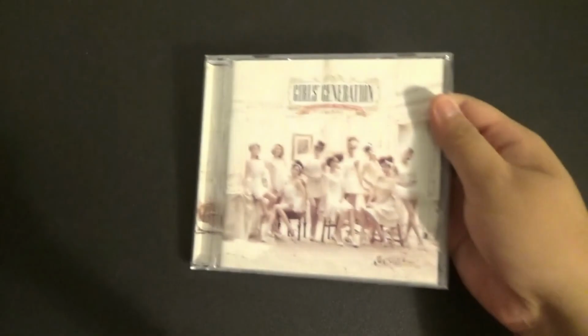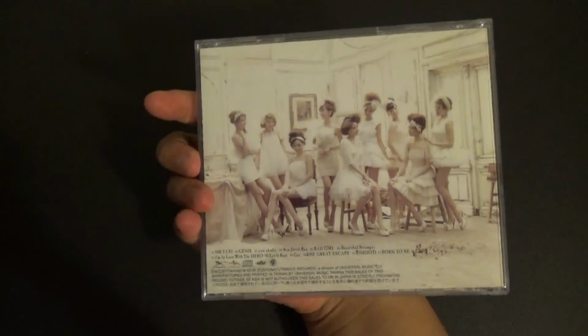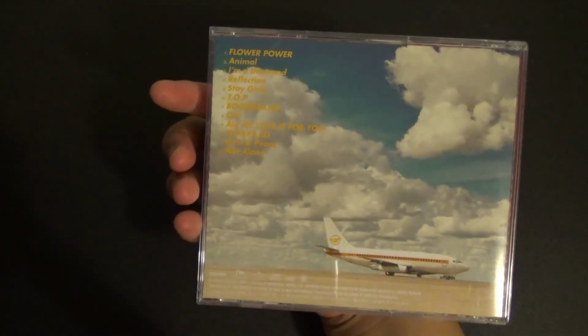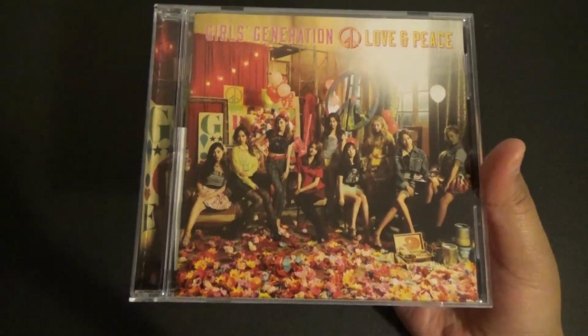Okay, and then some Japanese stuff. Have their first Japanese album, self-titled, and I need to get the repackage of this. And then we have their second album, Girls in Peace. Their Japanese albums are always really good. And then I have third, Love and Peace.